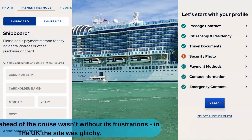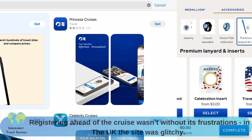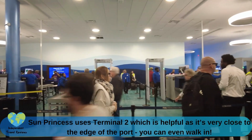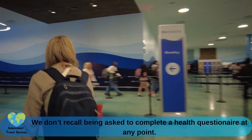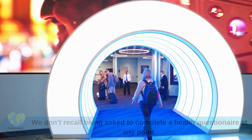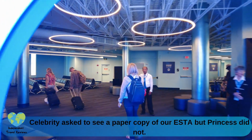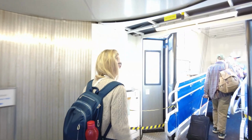These were as efficient as any we've seen, likely made partly so because much of the preparation was done online before arrival. We arrived at Port Everglades Terminal 2 at 10:30 a.m., an hour earlier than our first check-in time as we were back to back from another cruise. There was no line for either security or check-in. The clerk scanned our passport and handed us our medallions all in the space of about 2 minutes, and we were on board the Sun Princess well before 11 a.m.